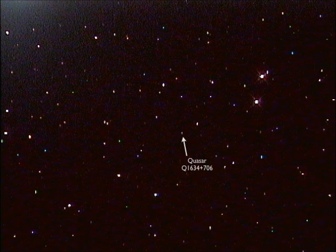So there's a look at a quasar, most likely the most distant object you will ever see, much farther and intrinsically brighter than any star or galaxy you can see in a backyard telescope. I hope you enjoyed this tour.